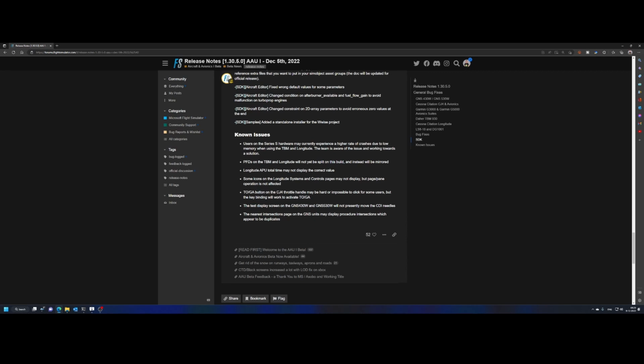There's the touch and go button on the CJ4 throttle handle, which may be hard or impossible to click for some users. So that's why they are recommending to do a key binding to activate it. And the test display screen on GNS 430 and 530 will not presently move the CDI needles, right? So be aware that there are a lot of things which they have added, but not everything is operational yet.